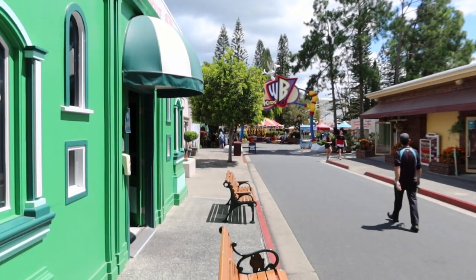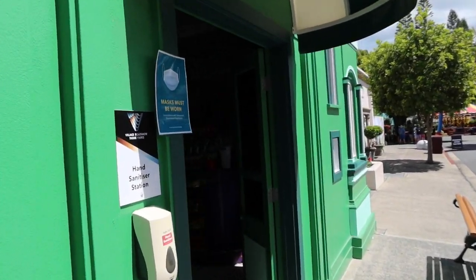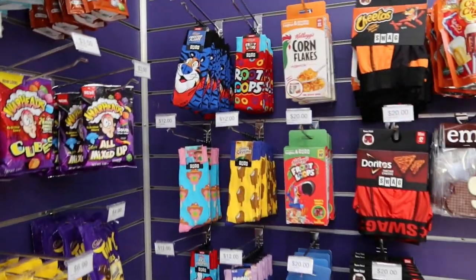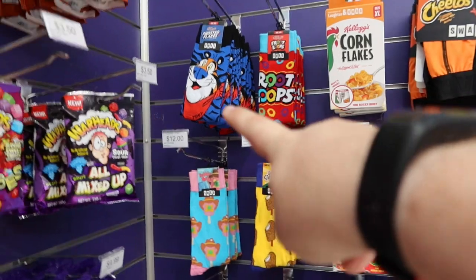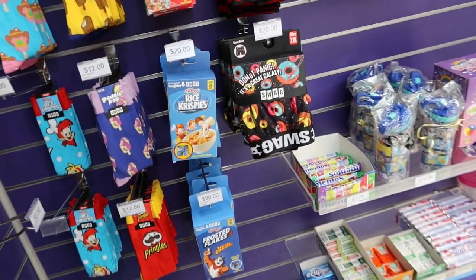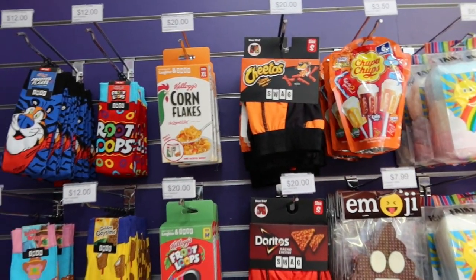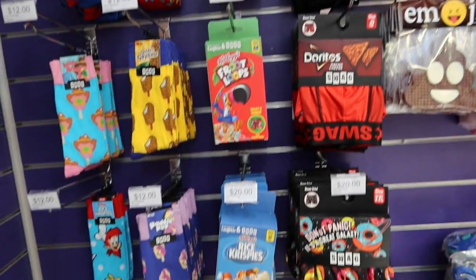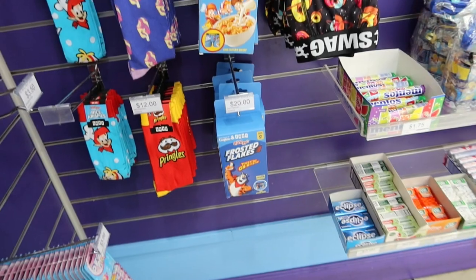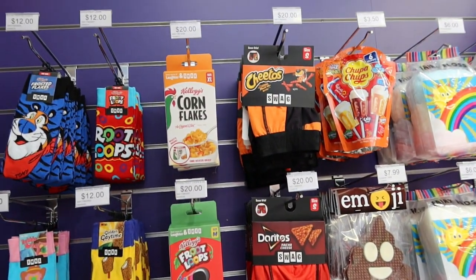Let's keep making our way towards the WB Kids area, but I think let's duck into Willy Wonka's Chocolate Factory first. Okay, so it seems like most things here are still the same, but I will point out, looks like we've got some more of the socks here and underwear. So we've got donuts, Doritos, Flaming Hot Cheetos, Corn Flakes, Fruit Loops, and Rice Bubbles. Oh, so Frosted Flakes at the bottom, just down there. And socks are 12, underwear is 20.